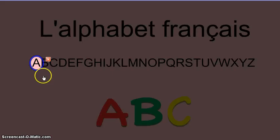Ok, répétez avec moi. A, B, C, D, E, F, G, H, I, J, K, L, M, N, O, P, Q, R, S, T, U, V, W, X, Y, Z.